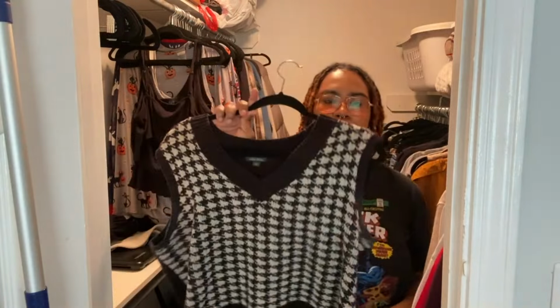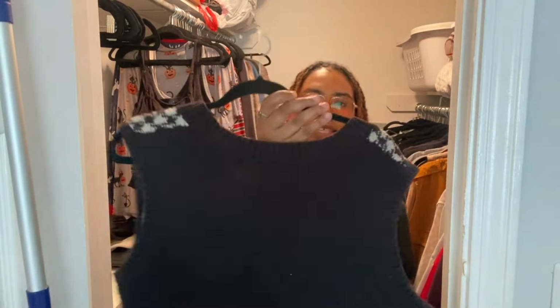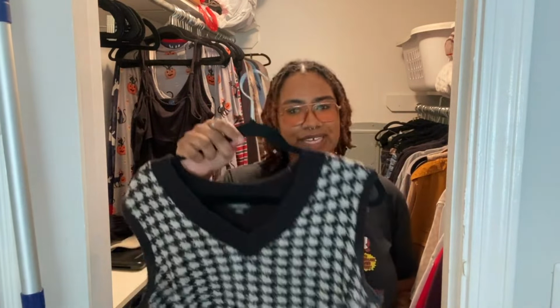I have another checkered sweater vest. I like that it's black on the back. So this one kind of reads more black than it does white.